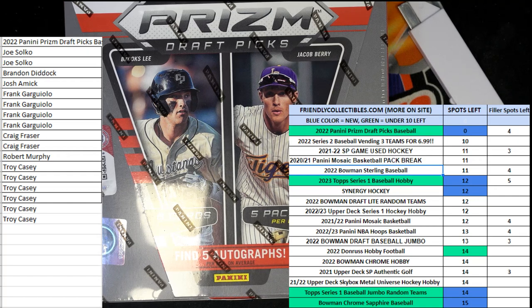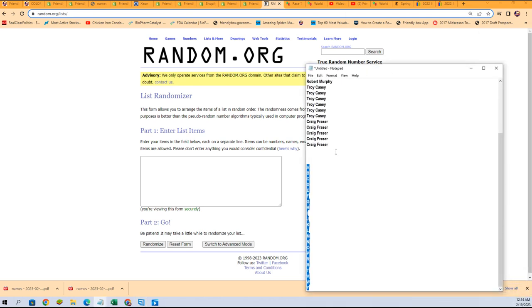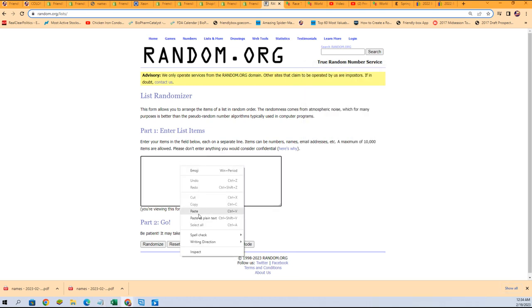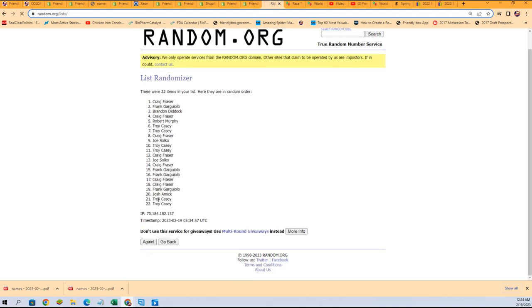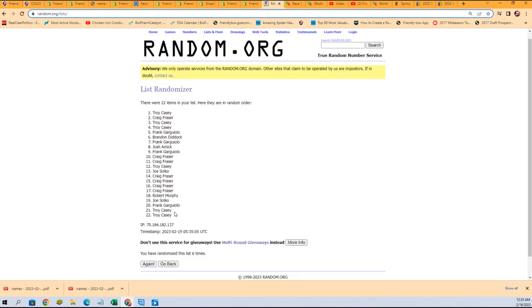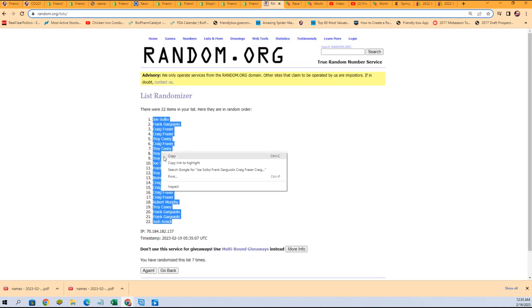Here we go. Let's start up this randomizer. Seven times through for the owner names, and then we'll randomize the letters the same way. And then we'll stack the lists up side by side. Here we go. Lucky number 7. The first random is done.